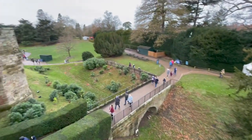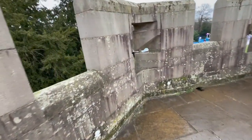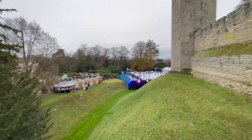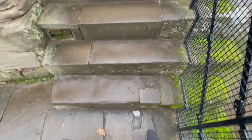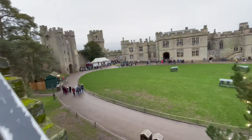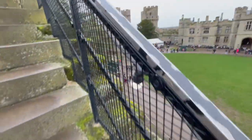How's the view? More steps and a lot more steps. Let's go. It's a beautiful view though, but a lot of steps, and then the fact that you've got to come all the way back down. But I'm sure the view will be worth it once you get up there. Oh, here comes the wind.